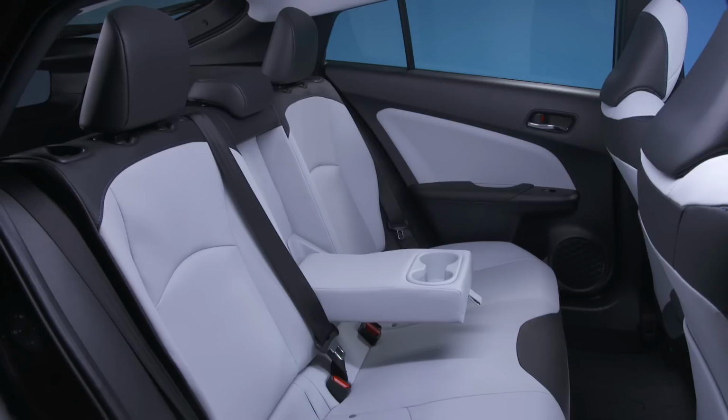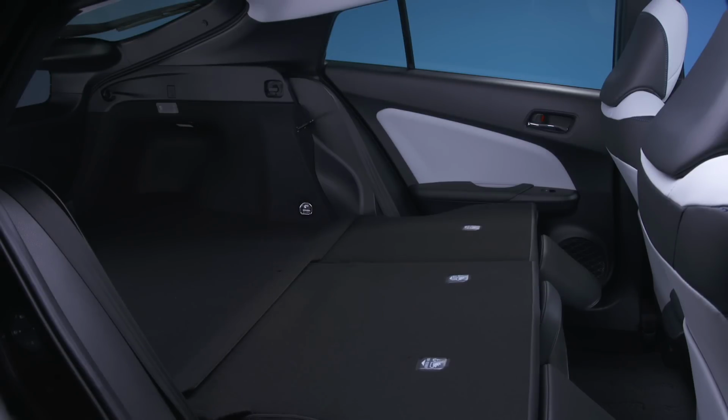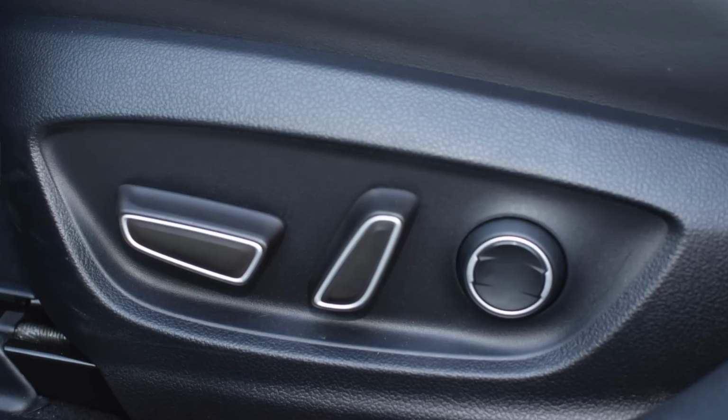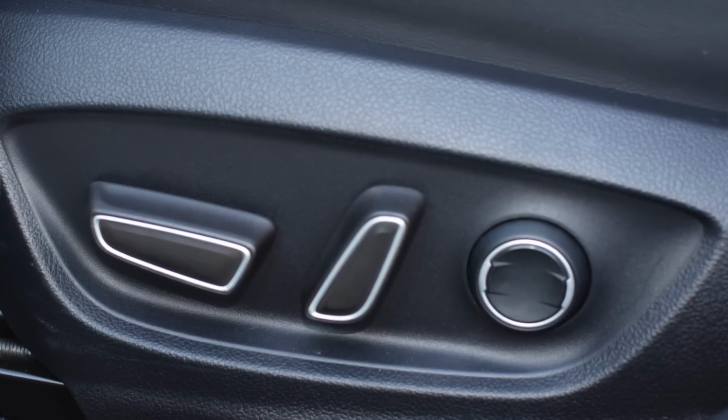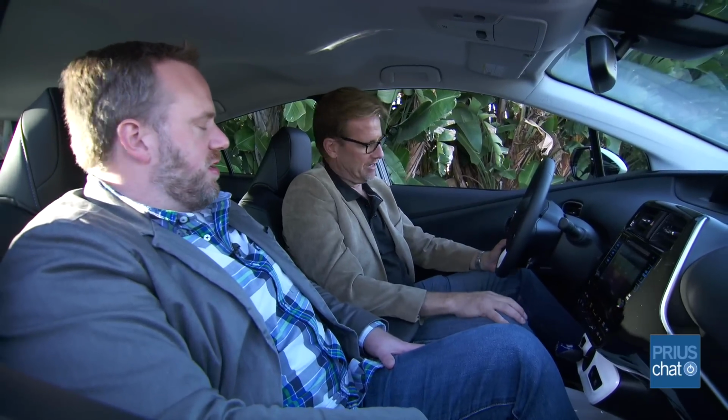Otherwise, inside here, I think we've taken a pretty good tour of it. We talked about our 60/40 split folding bench in the back, which allows us to put people or cargo back there. This model here has power seats. You'll see in some of the vehicles like our 2 Eco, where weight savings are key, we'll have manual seats on those models. But here, I've got a power seat and lumbar support and everything, so we can get good and comfortable riding around. And as a driver, you've got that advantageous seat operation. I like that, and just the overall comfort of this vehicle.